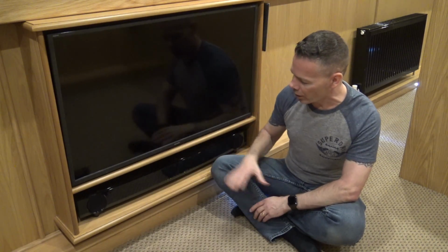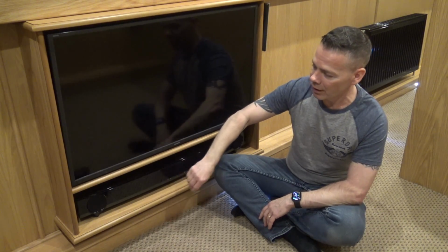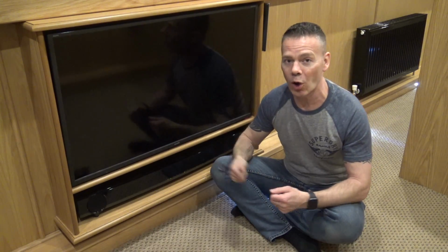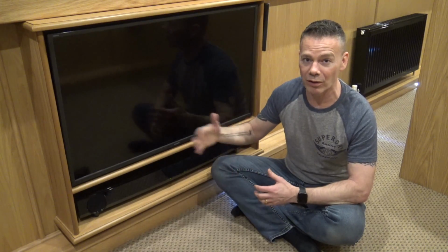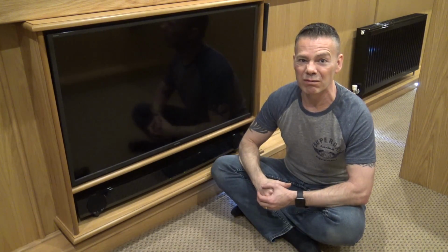Rob's made us this brilliant frame. We've connected them together. All you do is plug this in, plug this in. This connects to the TV via an optical cable. Most modern soundbars and TVs have got these now. Connect them together, job done.